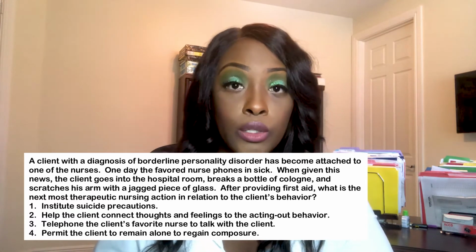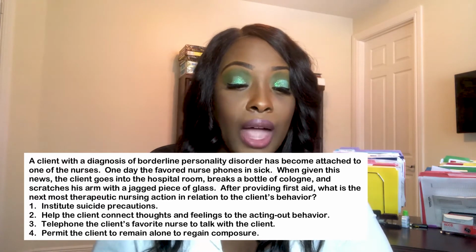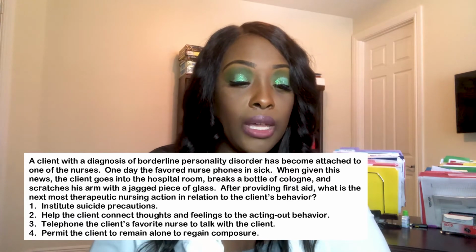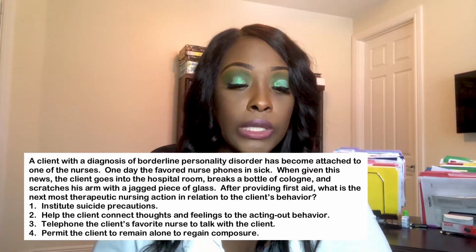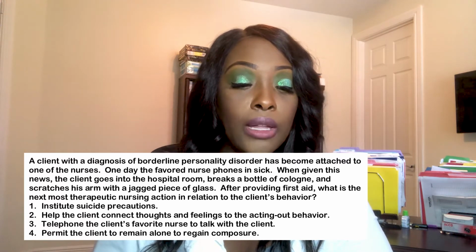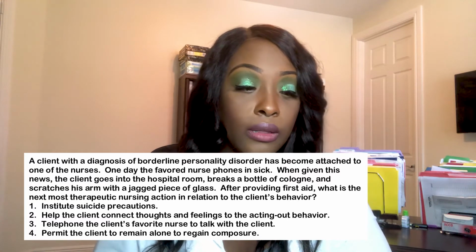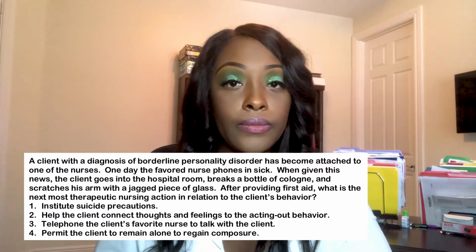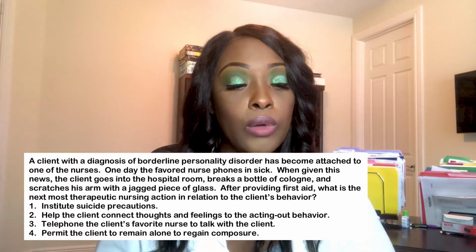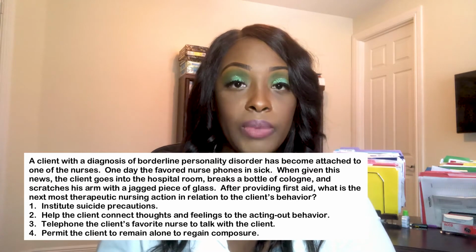1, institute suicide precautions. 2, help the client connect thoughts and feelings to the acting out behavior. 3, telephone the client's favorite nurse to talk with the client. Or 4, permit the client to remain alone to regain composure. I'll give you a moment to think of your answer. Okay, the correct answer is 2, help the client connect thoughts and feelings to the acting out behavior.